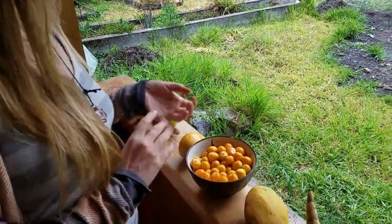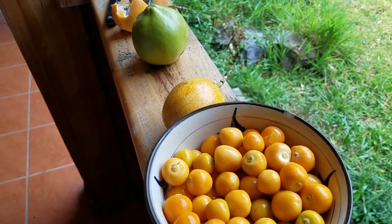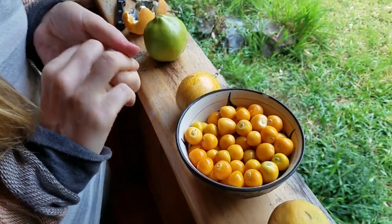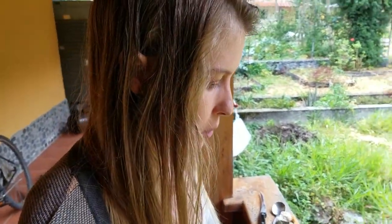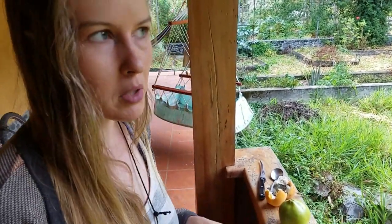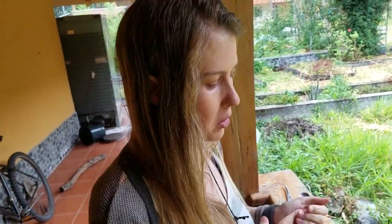Oh, Inca berries. Yeah, these are called uvillas here. Uvillas, which means like little raindrops, basically. And in English, Inca berries, or golden berries. And these are pretty tart, and they have a very complex flavor. They're also very delicious, and super foodie.